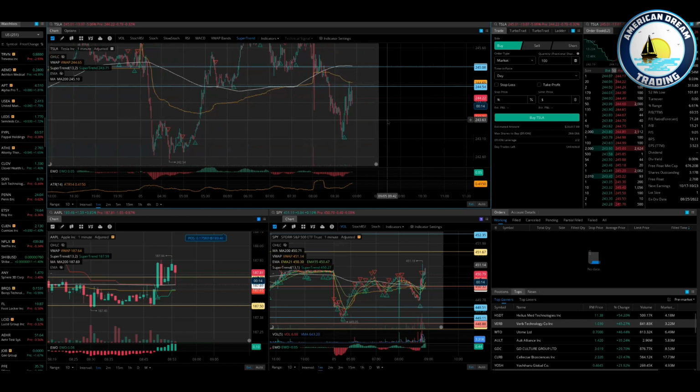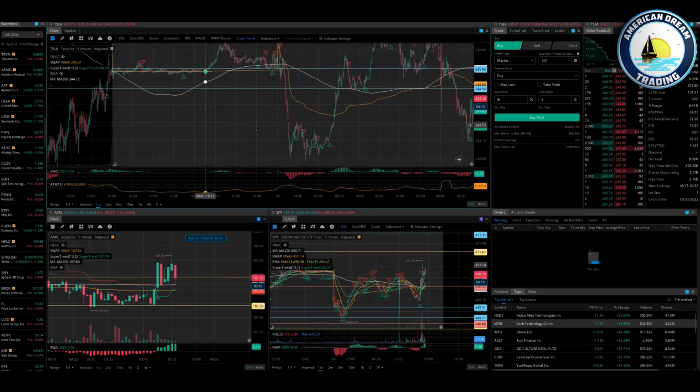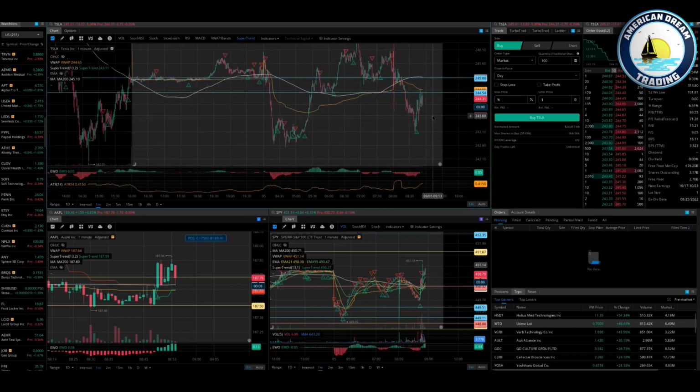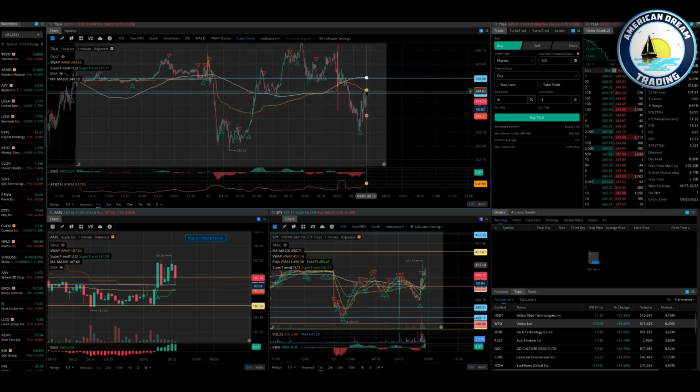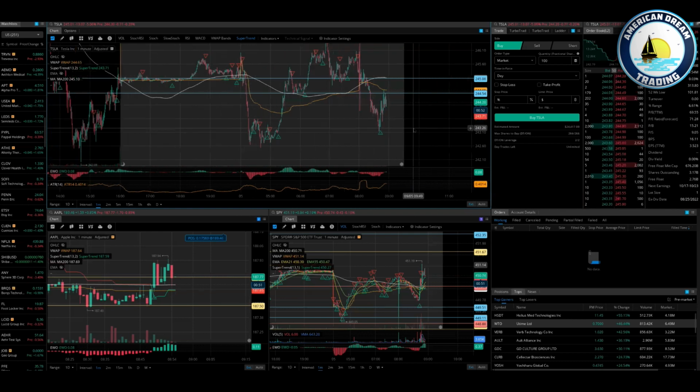So Tesla to the upside is going to be above 245. Tesla to the upside above 245. Now listen, time frame matters too. If this was closer to 9:30, I could get you guys a more accurate number to the penny. But since I am doing this 45 minutes before the bell, there is 45 minutes of movement before we even get to where we start for the day.